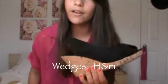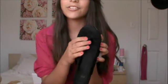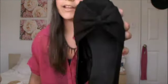Okay, so I'm just wearing these little wedges, which are perfect because they're not too tall, but they give me a little bit of tallness because I'm really, really short. It's ridiculous. So yeah, and they're just black, and they have a little bow, and they're adorable. I love these.